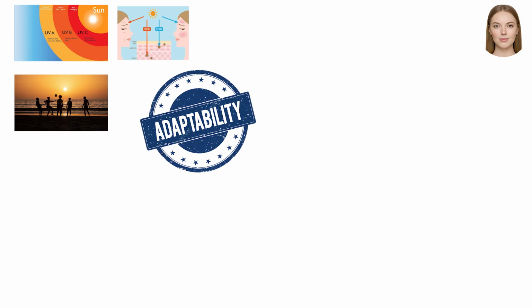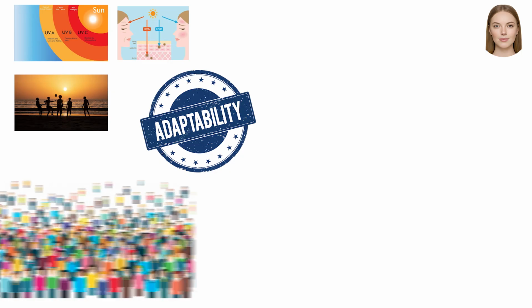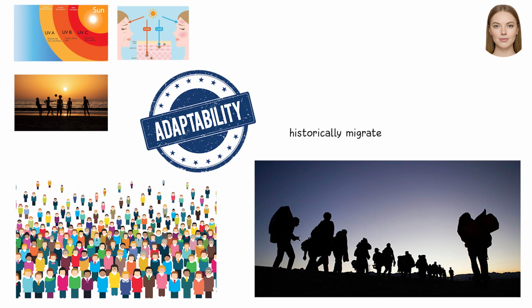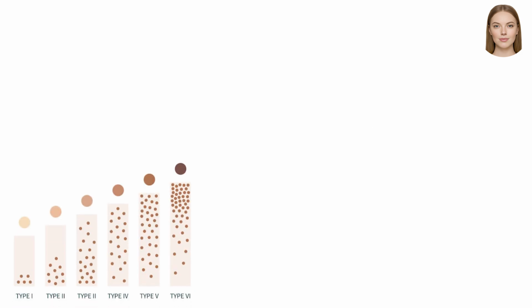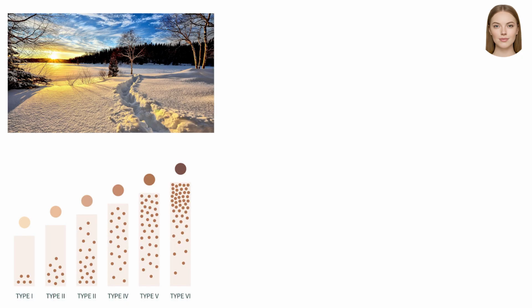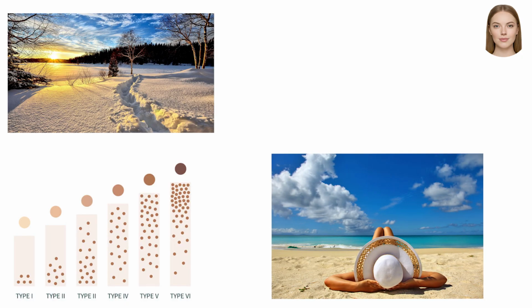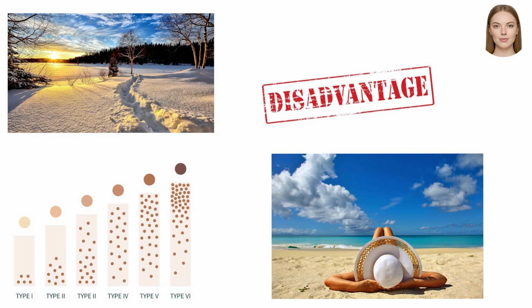Another advantage lies in adaptability. Populations with light but not extremely pale skin have historically migrated successfully across varied latitudes. The moderate melanin concentration allows resilience in both cooler northern climates and sunnier southern regions without dramatic physiological disadvantage.